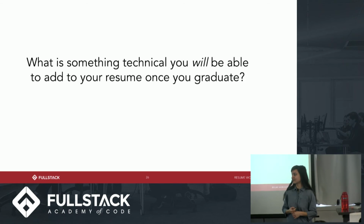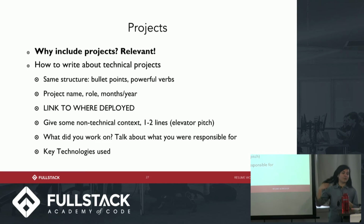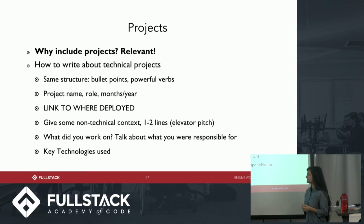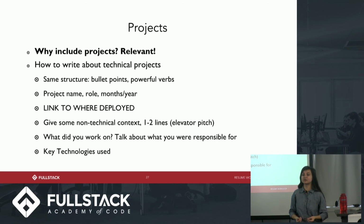Capstone. What's a capstone? Projects. Why include projects? Relevant. How to write about technical projects. Same structure, bullet points, powerful verbs, project name, role, months, year. It's really easy to know what you did in a project when it's the project name, the link, your role, what it's about, like why did you make the project, and the skills that you used. So that's a really simple structure to showing what you did in a project.